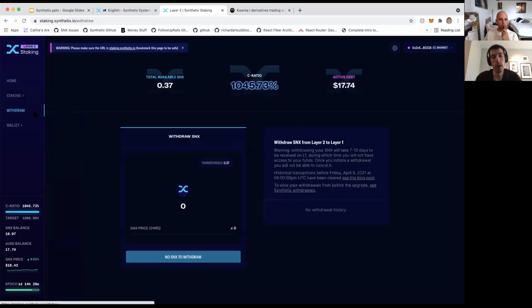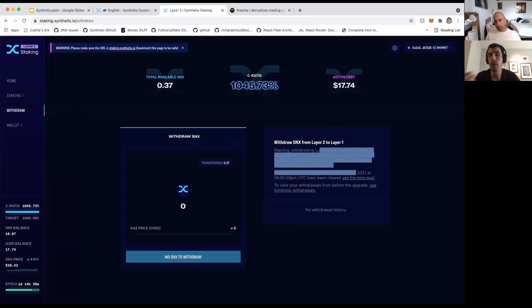You can withdraw. The withdraw, just a heads up, this is not a Synthetix thing. This is an optimistic rollups thing. So with Optimism or Arbitrum or whatever optimistic rollup solution you use, I can go into why we chose Optimism in a second. But basically, there's a 7 to 10 day waiting period to get your funds back in L1. You can still withdraw. It's just there's a 7 to 10 day wait.